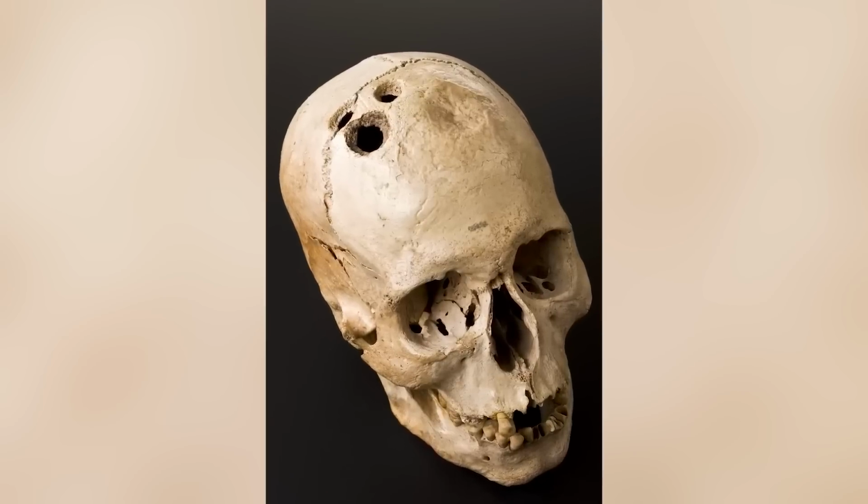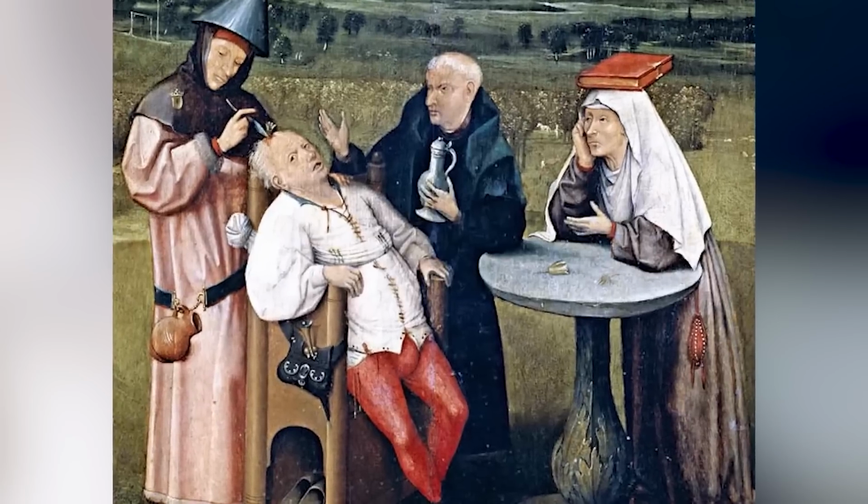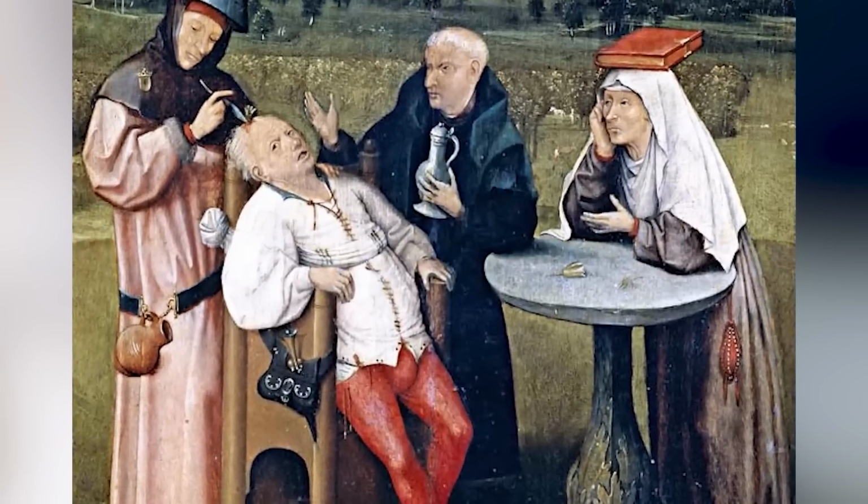Let's talk about it. Turning the clocks back to thousands of years ago, trepanation was the practice of drilling holes into your skull. A popular theory is that trepanation was done to release evil spirits. Yeah, let's drill some holes in our skull and see if our mental illness just goes away. That'll help.